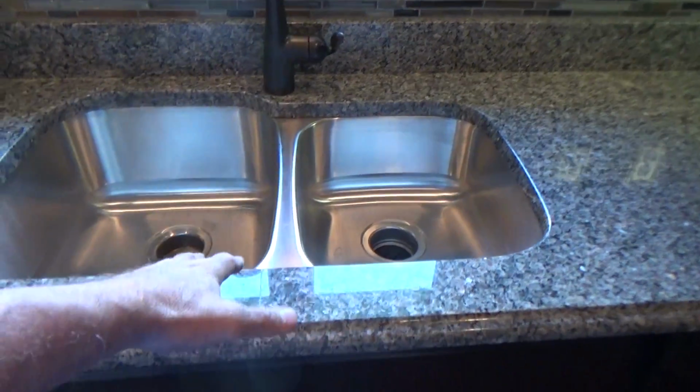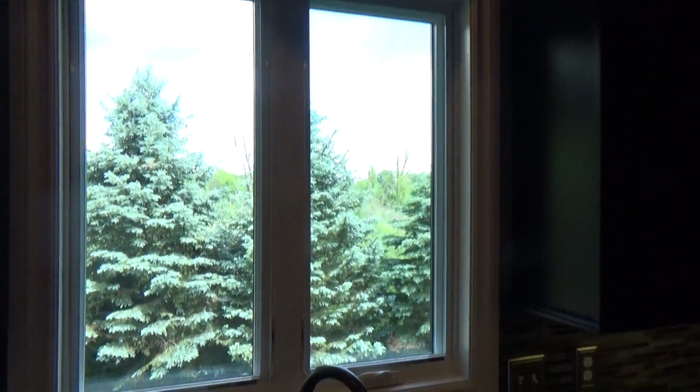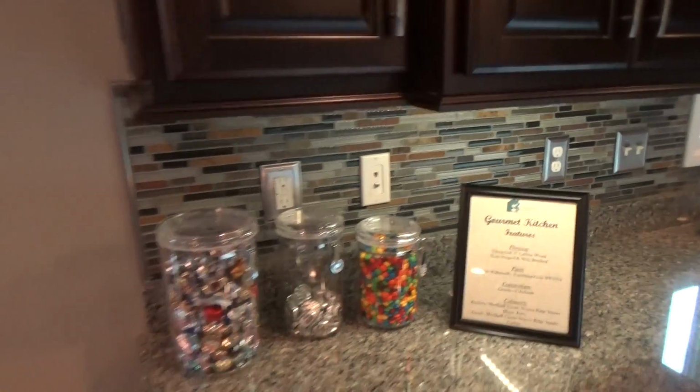50-50 stainless undermount sink with a Moen fixture there. Casement window above looking out into the backyard. Then an archtop valance at the top. The dishwasher is a Whisper Quiet Frigidaire Gallery. And that is your kitchen. I put cable and phone in here also for you.